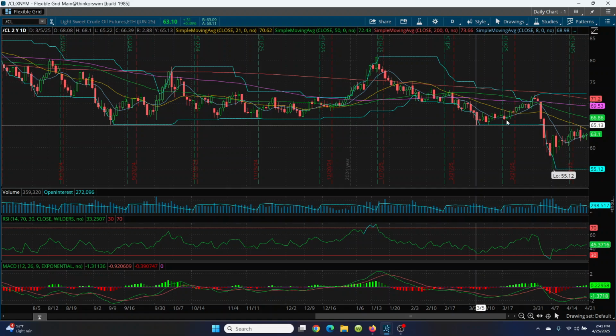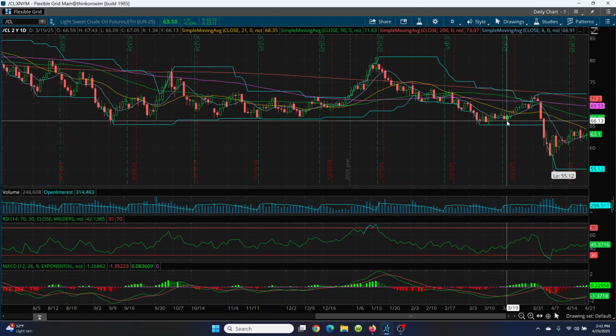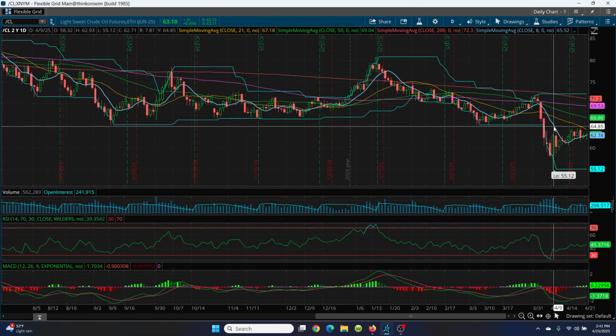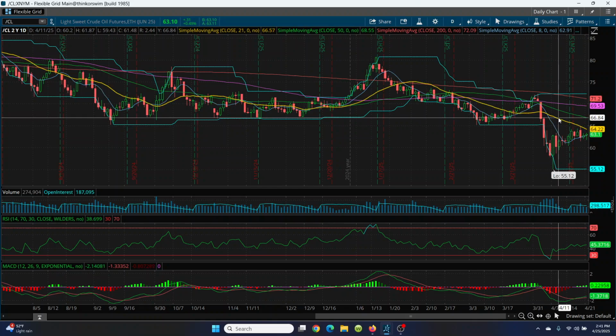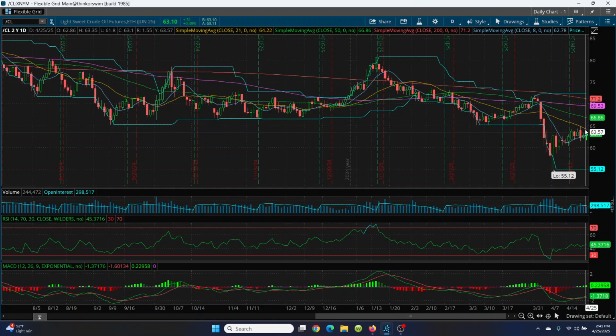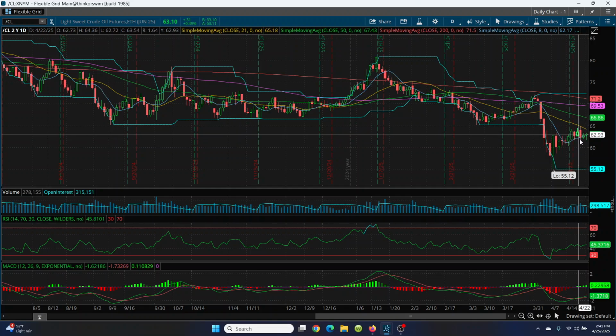Now, if we can get above that, then we're going to look to the bottom of this candle right here. You're looking at 66.09, and then we're going to look to that 50 SMA here at that 66.86 level. But right now, we're trading between this 8-day, that 62.78, and that 21-day at 64.22. So this is basically just a scalp. I've been just scalping UCO.